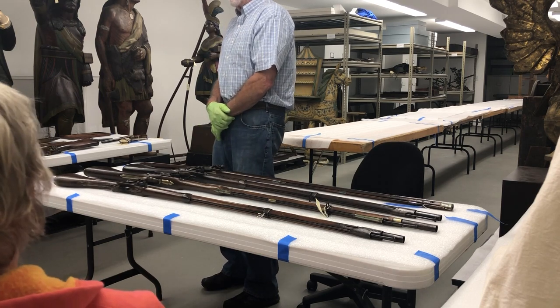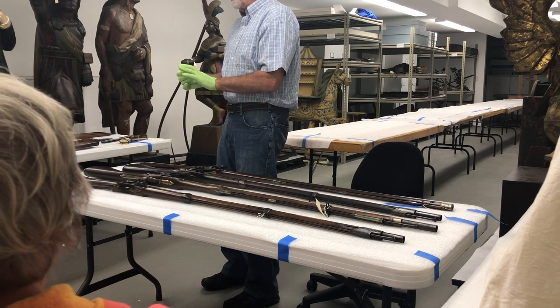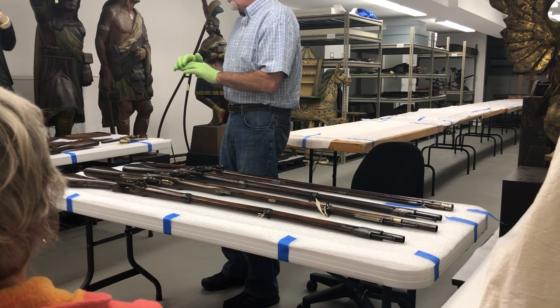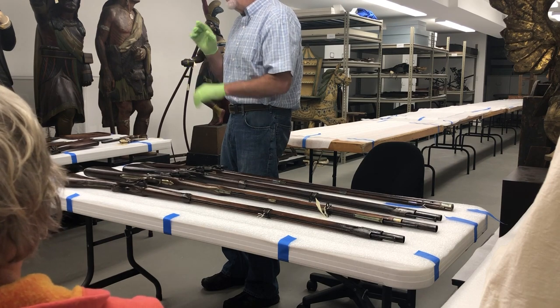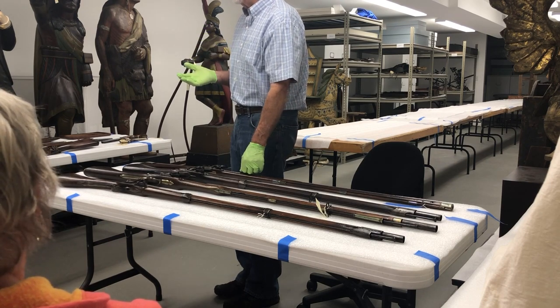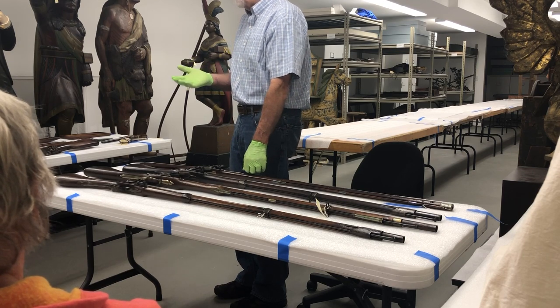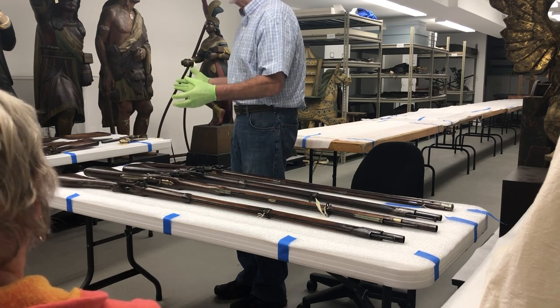Because the English copied them and made better ones. They made Tranter revolvers. They made a number of patent revolvers. And they did sell, but not to the volume that he wanted. And A, they didn't need them. They weren't fighting a war. They weren't fighting a war on their own soil.